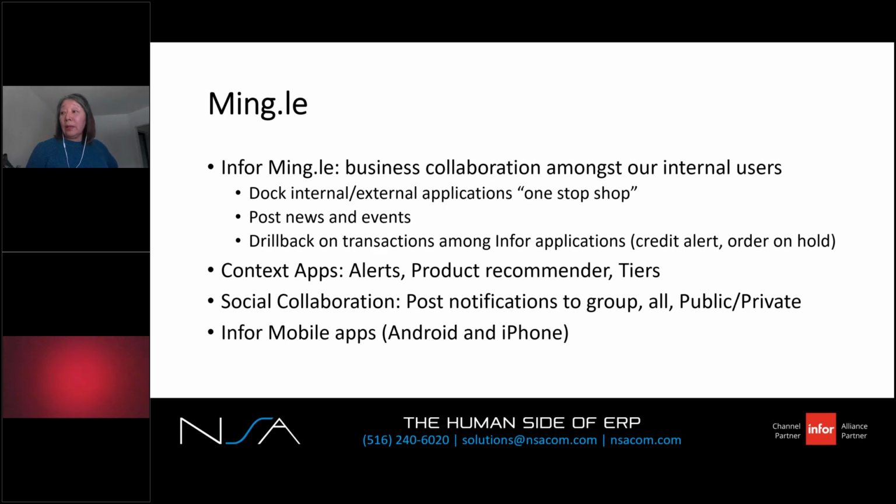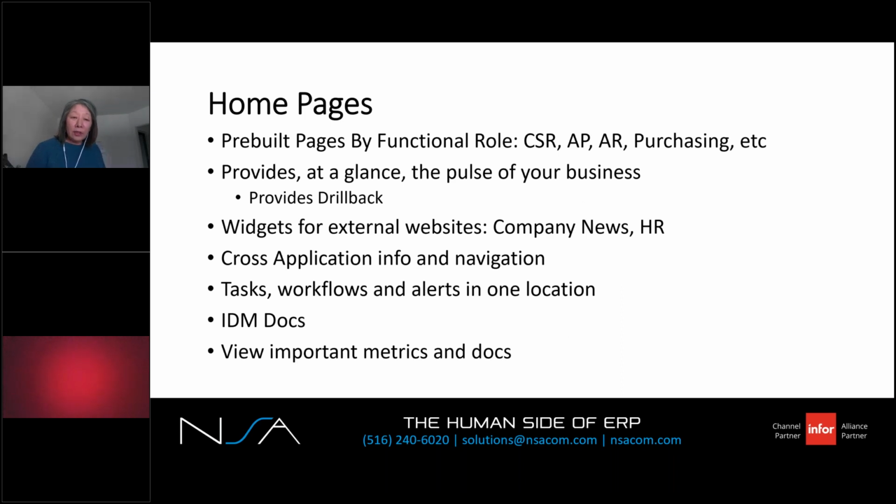The big piece of Mingle that I really liked is the home pages. Home pages you can have the pre-built ones that Infor provides by functional role. And what it does is, at a glance, give me the pulse of the business, what's going on. It also allows me to add things like external websites, additional options to access like IDM docs, and I can customize this to build it for the CSR role in my business.